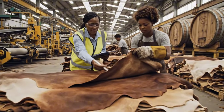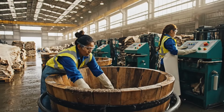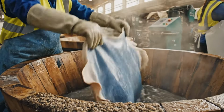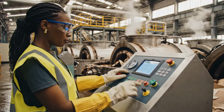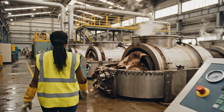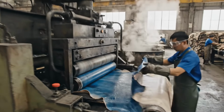This scene depicts step 67 of the leather production process. This scene depicts step 66 of the leather production process. This scene depicts step 65 of the leather production process. This scene depicts step 64 of the leather production process.